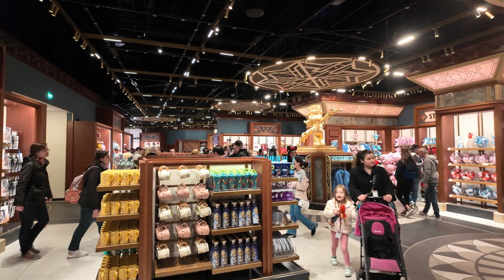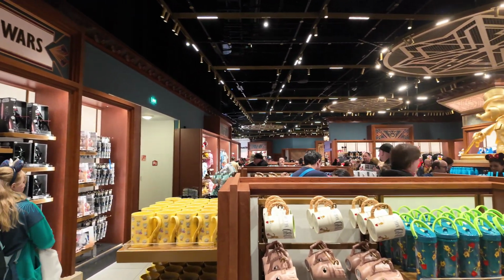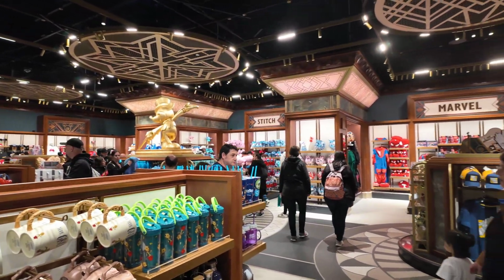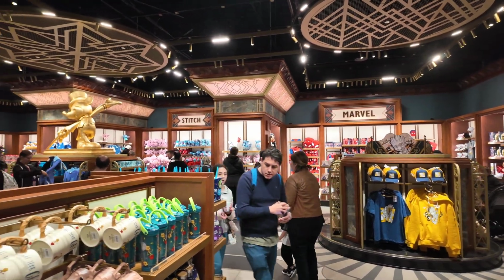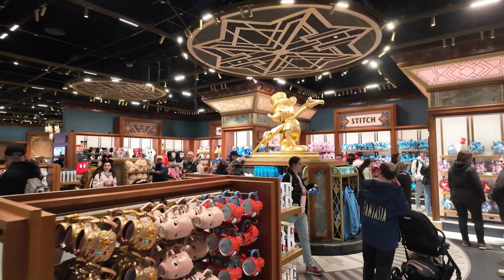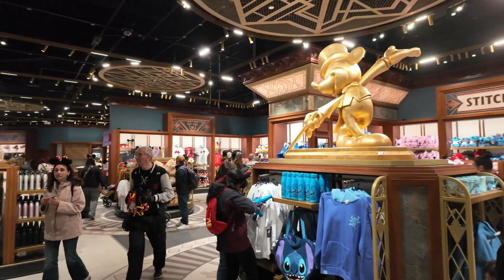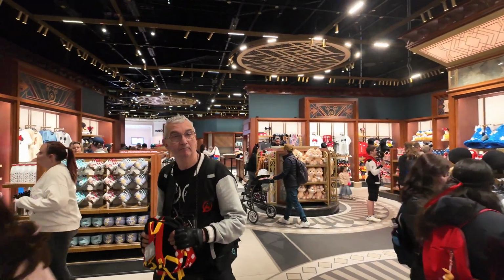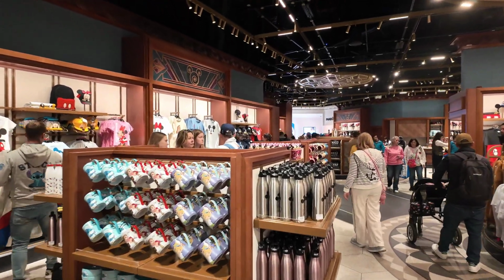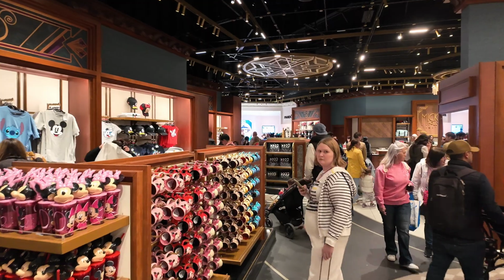And then after that cars section, it all starts to open up a bit. This is almost like your Emporium version, but in this park. Nice and big, spacious. Nicely sectioned by film and character. We've got Tip Top Mickey in the middle there, statue. It runs all the way the length of the inside. There's loads of nice stuff. And in the distance, we've got the Pandora section, which is obviously the jewellery shop.